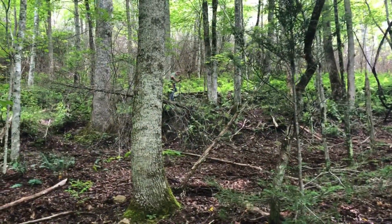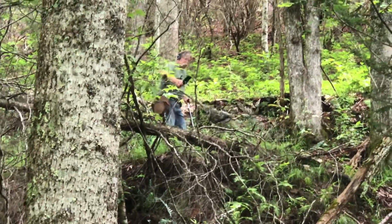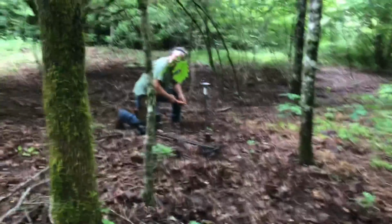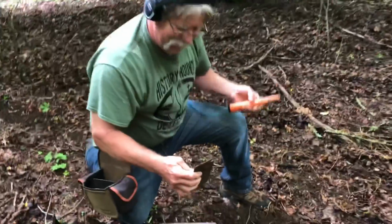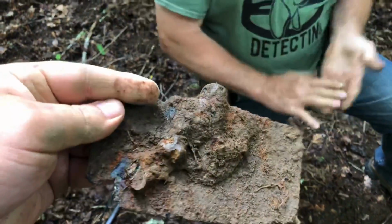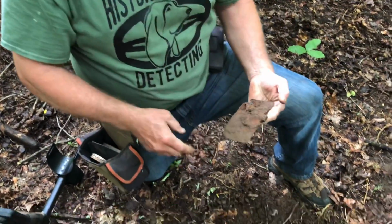Les decided to go check on the other side of that rock wall. We'll see if we can catch him falling. He made it. Told him to go chase all the timber rattlers out for me. Somebody, not me or Les, wanted to give up on this one, so Les came and finished the job. Look at that. Old hoe piece. We knew it was big. I probably wouldn't have gone for it. But it wasn't that deep. I didn't have to really dig. Very cool.